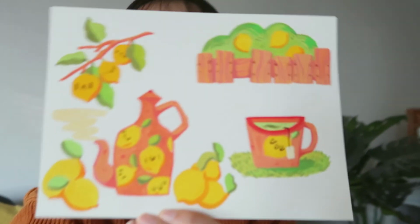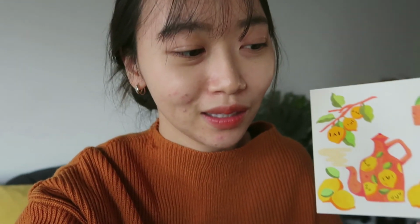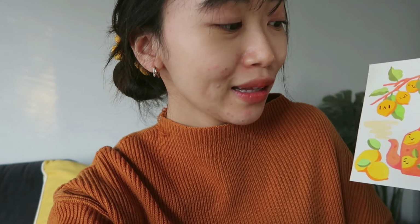Okay, I just finished the painting and I'm really really happy about how everything turned out. As you guys watched, I tried to paint this art piece in an entirely different way. Honestly, I have not painted in such a tidy and neat style for ages.